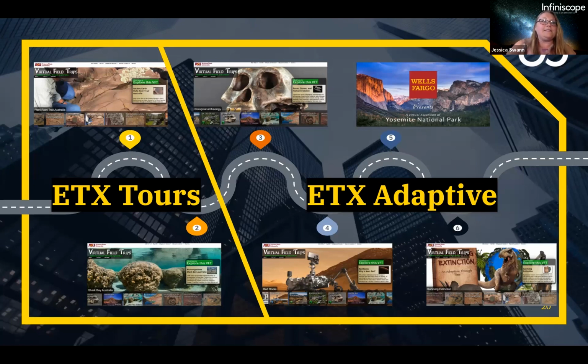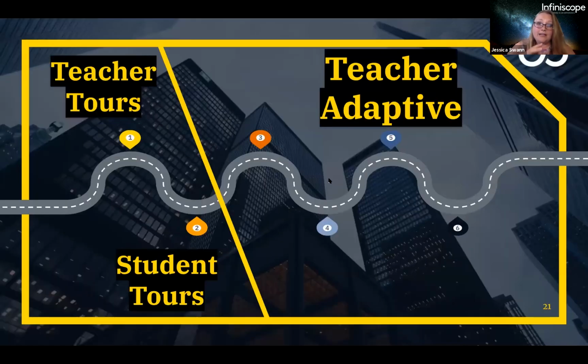So the next phase of ETX is bringing in Infiniscope, because we specialize in educators. What we want to do is to train teachers how to create tours. We want to train kids how to create tours. And then when our next version of an adaptive platform is ready, in January, we want to train those same teachers how to take the tours that they've built, put them into an adaptive platform, and gate it so that it is instructionally relevant for you and what you hope to do with your students in the classroom. So that's our big vision.